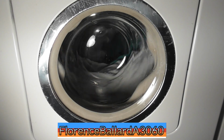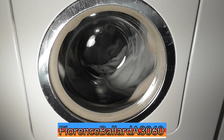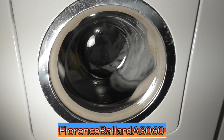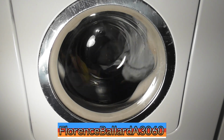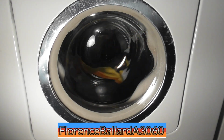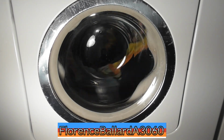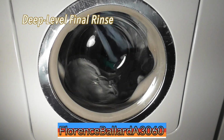Oh, the colour of this machine, by the way, is not Harmony Beige, it's Mink. Mum's coming. Yeah, it's Mink. The fascia is Mink. Harmony Beige was the A3470, was the cabinet. So, and that's the final rinse.